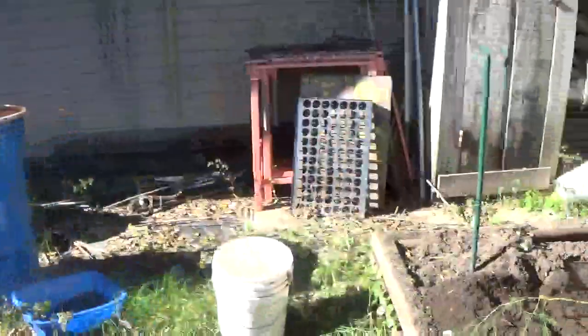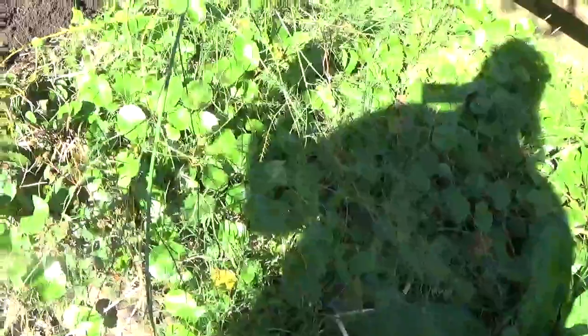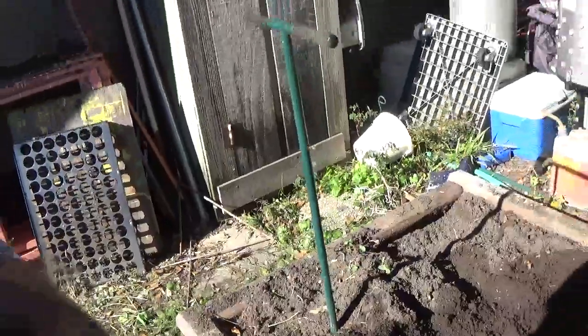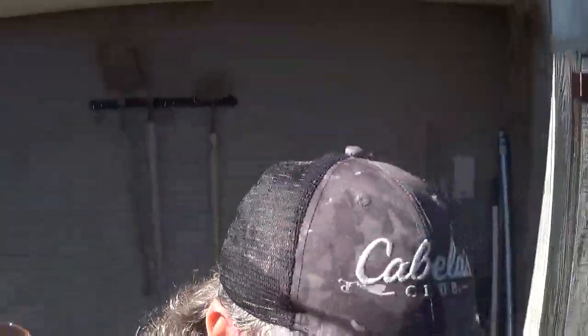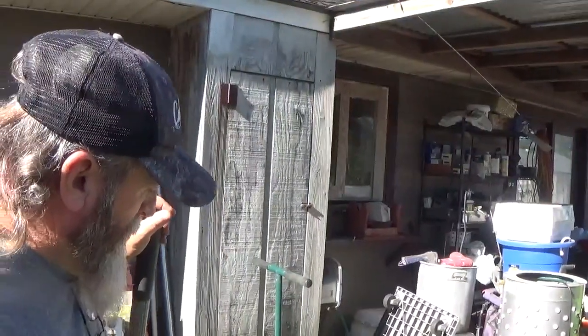Okay, I got this little section cleaned out, guys. And this is where my asparagus garden is, and I got asparagus in here. There's one right there, but I just cut a bunch of them out of here and threw them to the chickens. You're supposed to cut your asparagus down in the fall too. I'm going to weed this out today too. But before I weed it out, I want to get this cleaned out and plant it. I'm going to add some chicken manure and some compost, maybe whatever I got. I'll just add something in it.